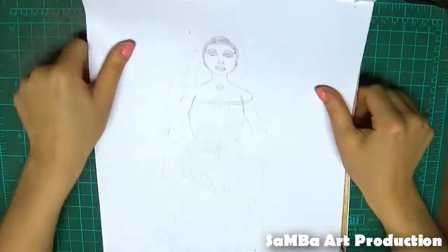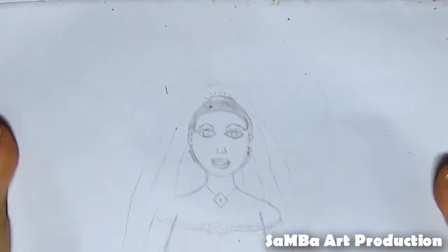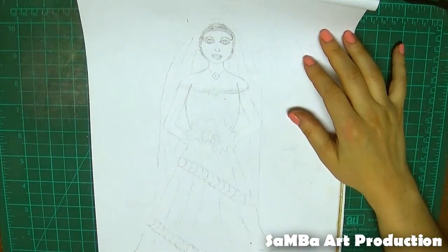Oh god, what the hell is this? Seriously, what the hell is this face? This is so damn creepy. Is this supposed to be someone who's getting married or something? I don't know. My proportions were absolutely horrible.